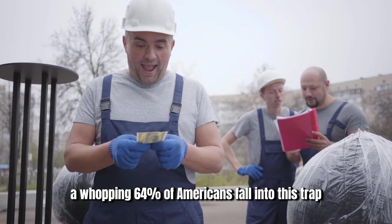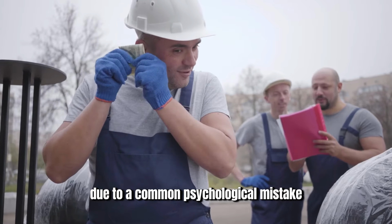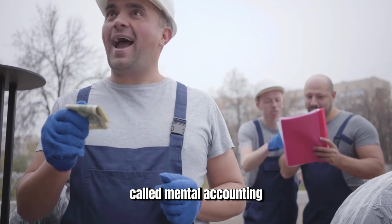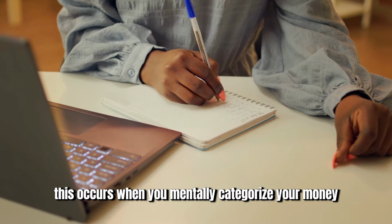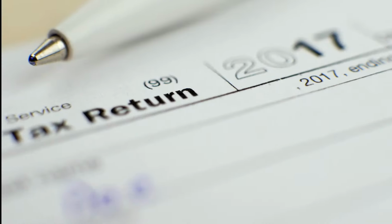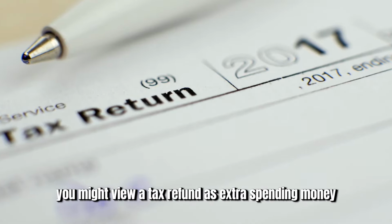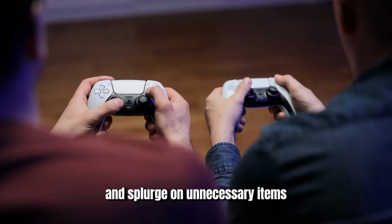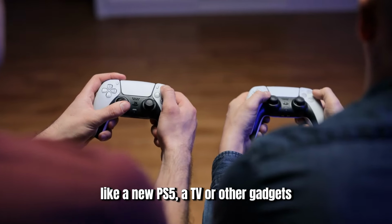A whopping 64% of Americans fall into this trap due to a common psychological mistake called mental accounting. This occurs when you mentally categorize your money instead of physically writing it down and tracking it. For instance, you might view a tax refund as extra spending money and splurge on unnecessary items like a new PS5, a TV, or other gadgets.